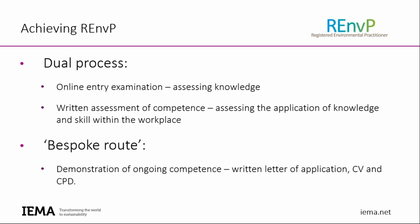Just one additional point I want to note here is if you have completed an IEMA approved degree where the relevant knowledge has been gained through a degree which IEMA has mapped to its standards, you may be eligible for exemption to the assessment, to the entry exam. You still need to do the written assessment. So if you are unsure, feel free to contact the membership and standards team. We'll give out the details and we can go through that with you.